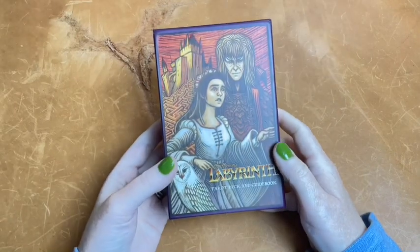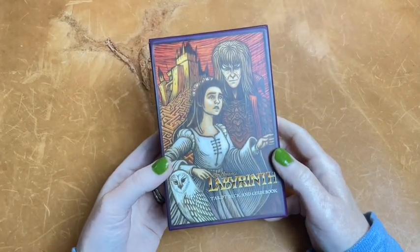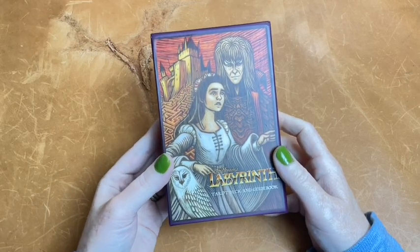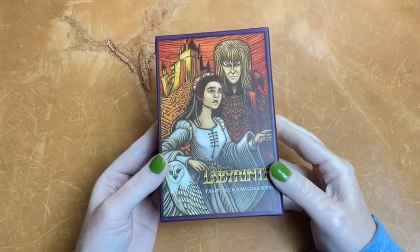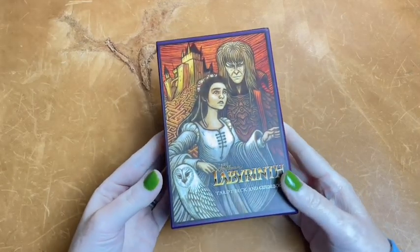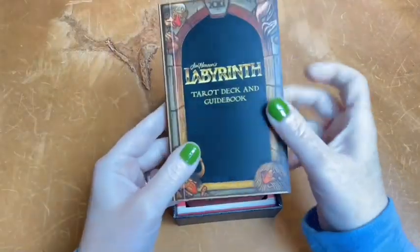So because I am a nerd and one of my very favorite movies is The Labyrinth, I found this tarot deck on Amazon and I bought it, and I've already opened it. So I will show you what's in there, and I'll tell you also a little bit about my first experience with it. So this is the book that comes with it.